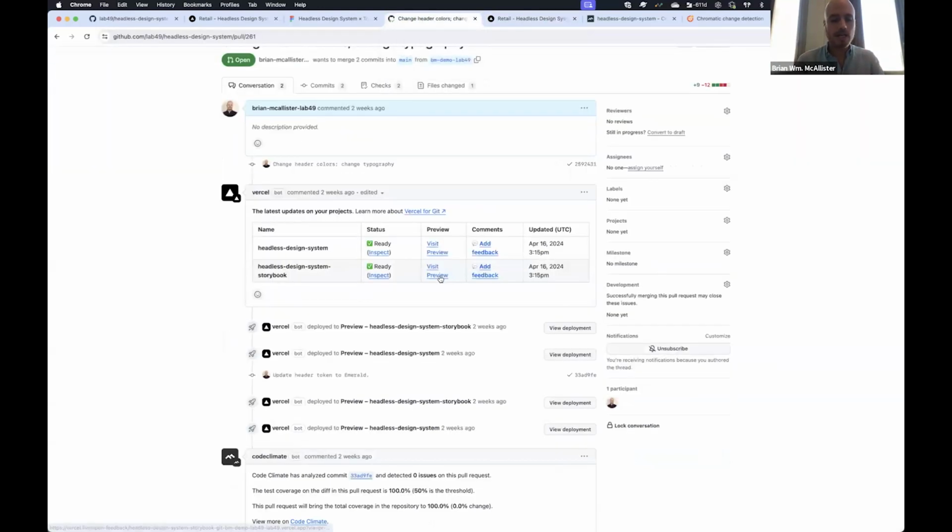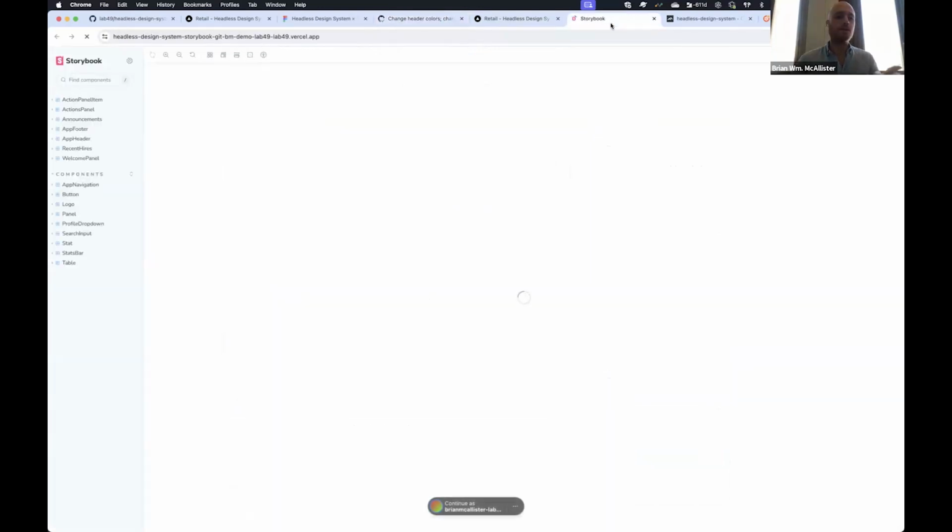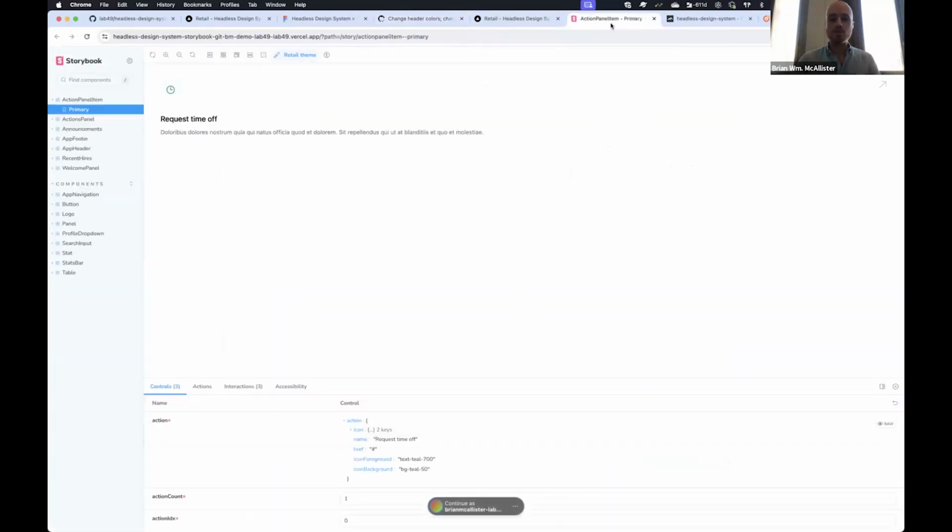I also want to showcase our Storybook deploy. Again, for those that are not familiar, this is a tool that you can use as your UI development environment. So here on the left, we have a list of all of the components that are in our application. These happen to be React components. And then in the middle, we have our sandbox area where you can actually see what these components look like and interact with them in a pretty detailed way.